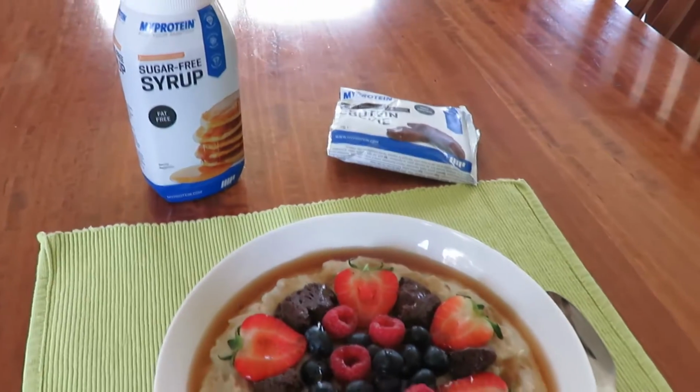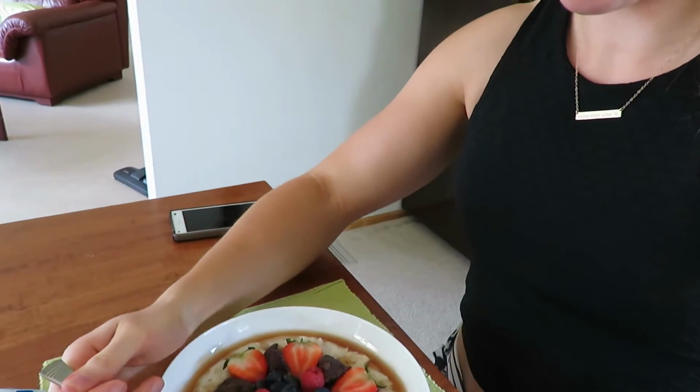All right, let's try the syrup now. Yeah, also super tasty, love it. It's quite thick. Australians, you might know the Queen's sugar-free maple syrup. It's a lot thicker than that, more like maple syrup kind of consistency, and it's like no calories and it's delicious. So I will also definitely be getting that again.